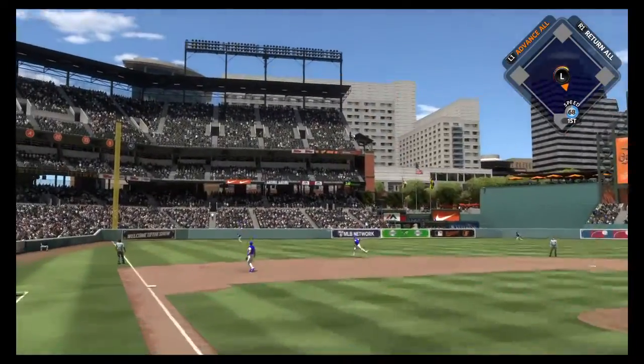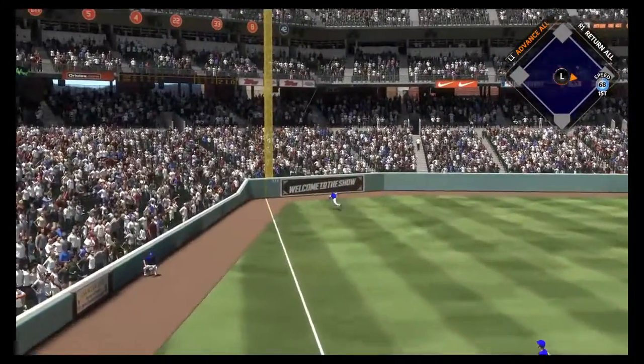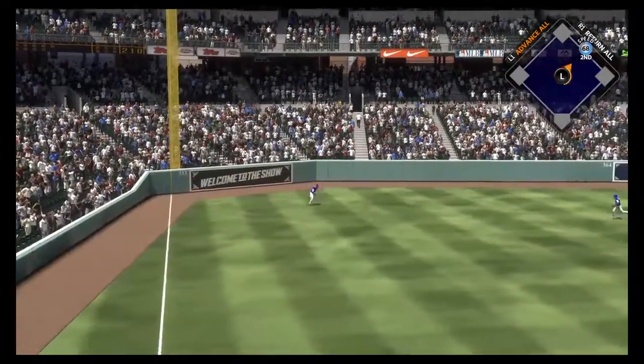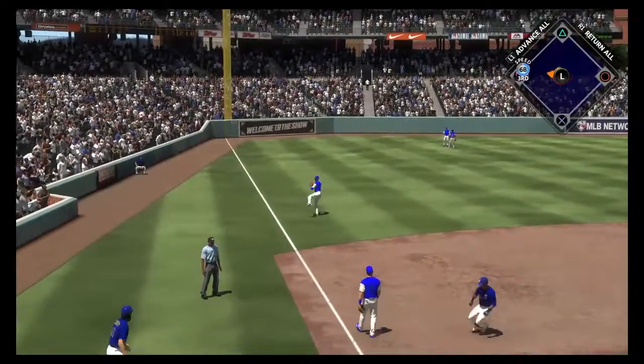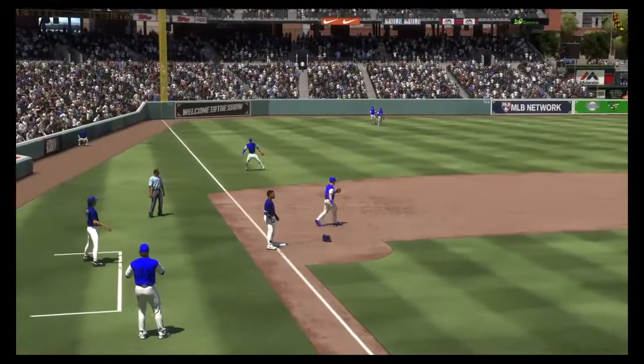This is well struck. High and deep toward the left field corner. And that's off the left field wall. Around second now, and this ball still hasn't been fielded. And he is into third with a leadoff triple.